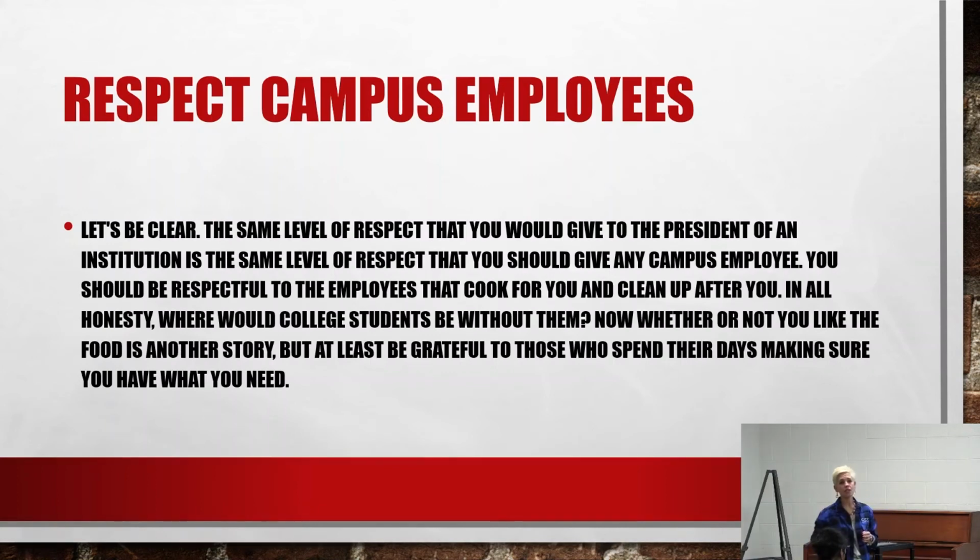Especially if you're in the cafeteria, throw your stuff away. Clean up after yourselves. If your parents didn't teach you how to clean up after yourselves, well, I'm not going to, but I might call you out for it. Please respect that space. Those cafeteria employees aren't here to clean up after you. Please put your stuff away. It's not that hard, okay?